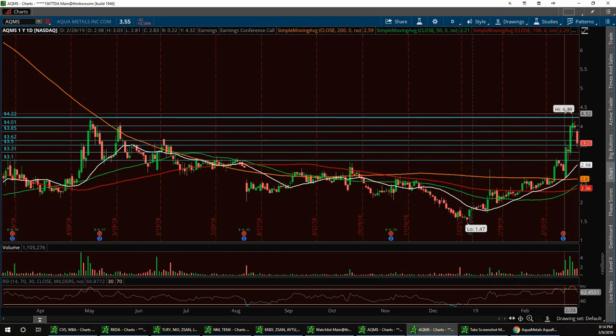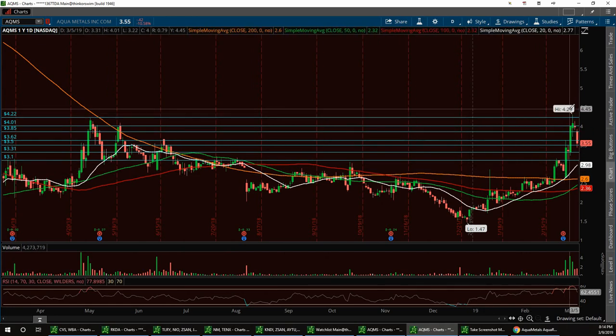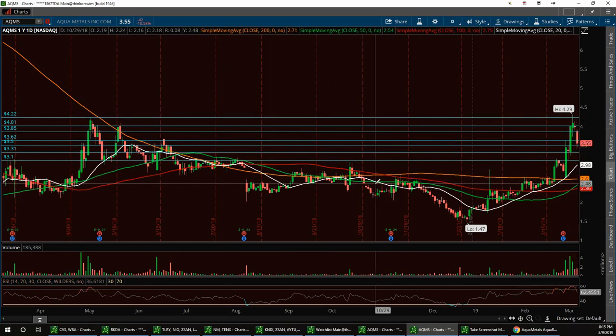We did have a high of 429 3 days ago. So let's see if we can get a little pullback on this to that low support. If not, we'll hang out around the pivot point and bounce up to the other three resistances. And this is AQMS, and I do like the news, and that is a catalyst for this stock.